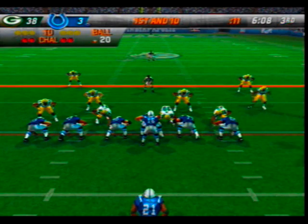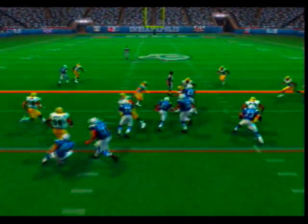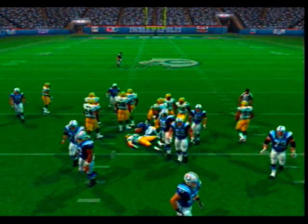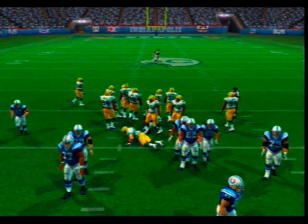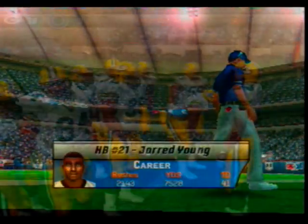Only one man back. Number 82 comes in motion. And they go with the delay. Gonzalez comes up to make the play at the 26-yard line. When your offensive line is getting a good push up front, it's a lot easier to pick up yardage on the ground.